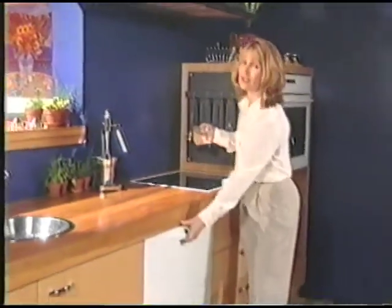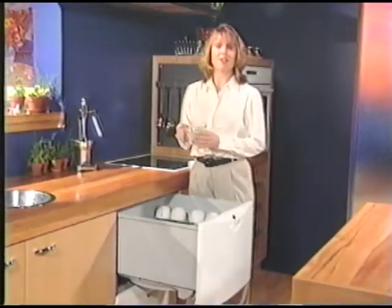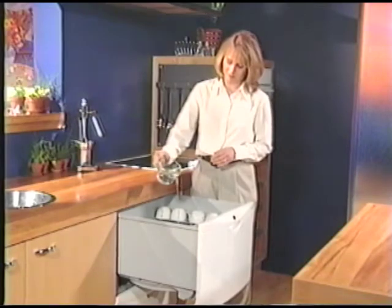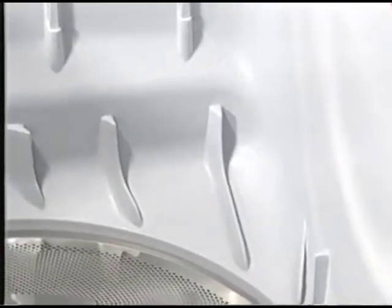The dish drawer is the first machine in the world to use Fisher & Paykel's unique noise reduction material, which is made from an advanced polymer substance. The other great thing about this new material is that the drawers are formed in a single piece, so there are no square corners to trap dirt and there are no joins to weaken or leak.